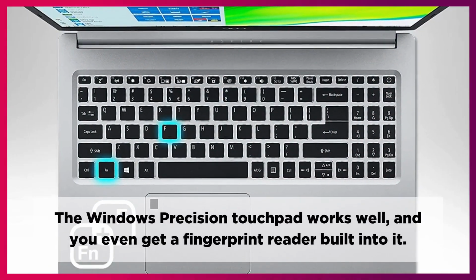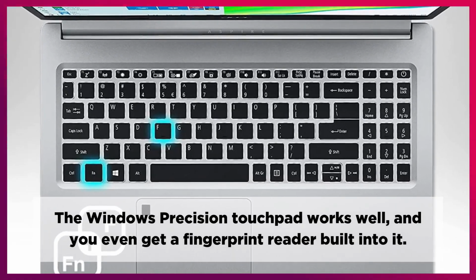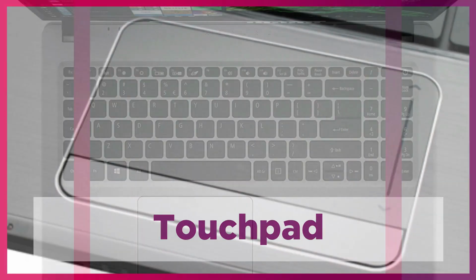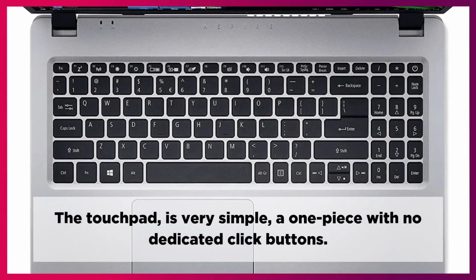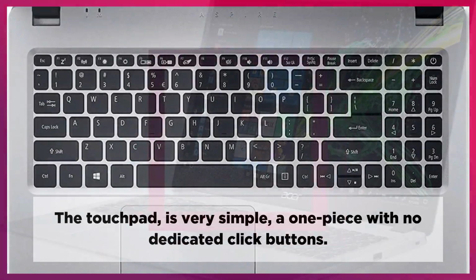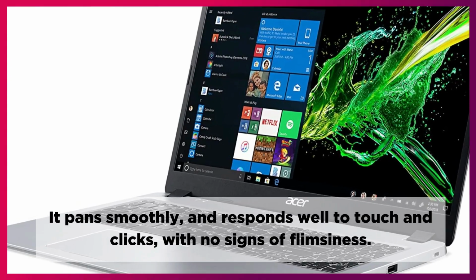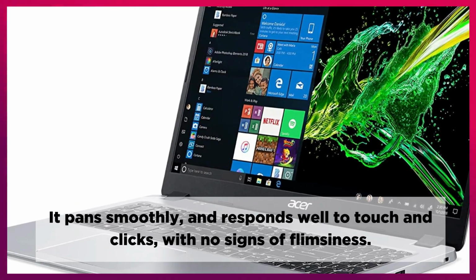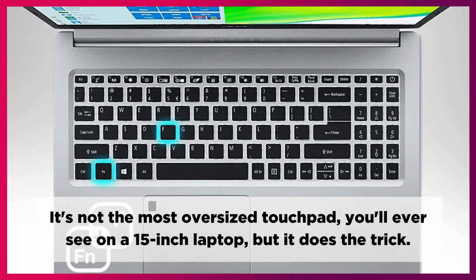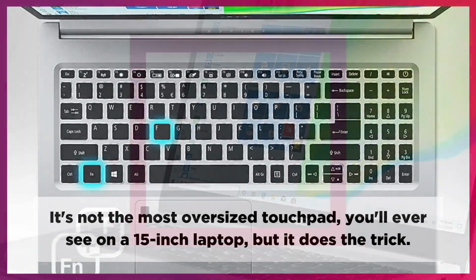The Windows Precision Touchpad works well, and you even get a fingerprint reader built into it. Touchpad. The touchpad is very simple, a one-piece with no dedicated click buttons. It pans smoothly, and responds well to touch and clicks, with no signs of flimsiness. It's not the most oversized touchpad you'll ever see on a 15-inch laptop, but it does the trick.